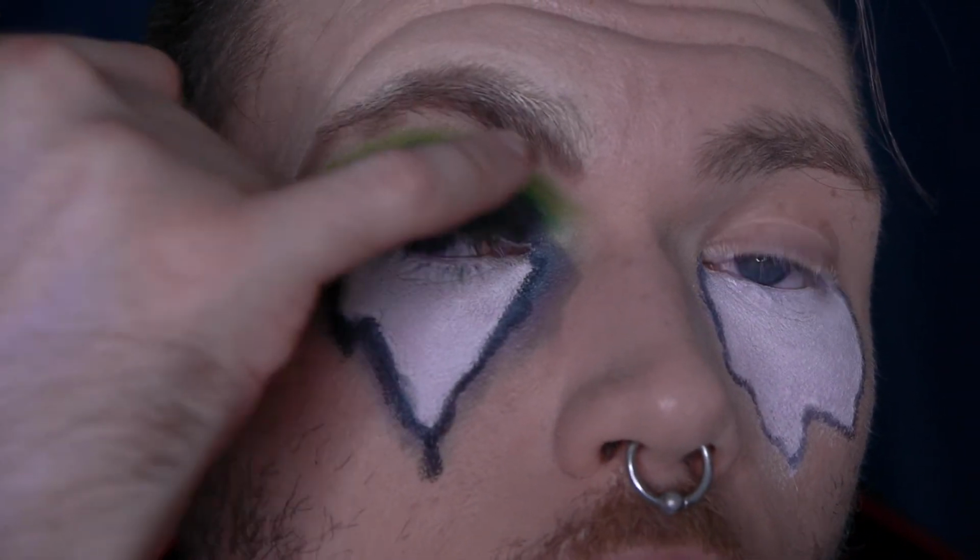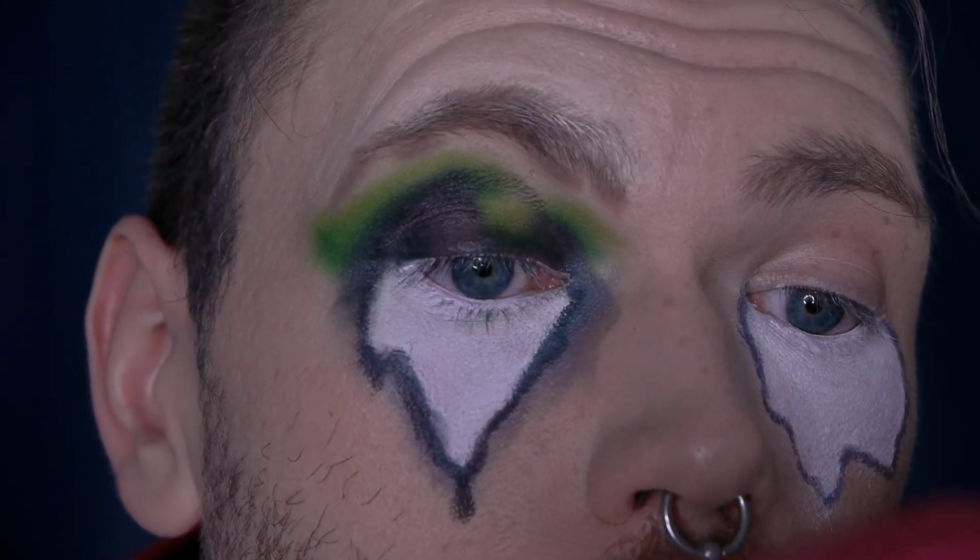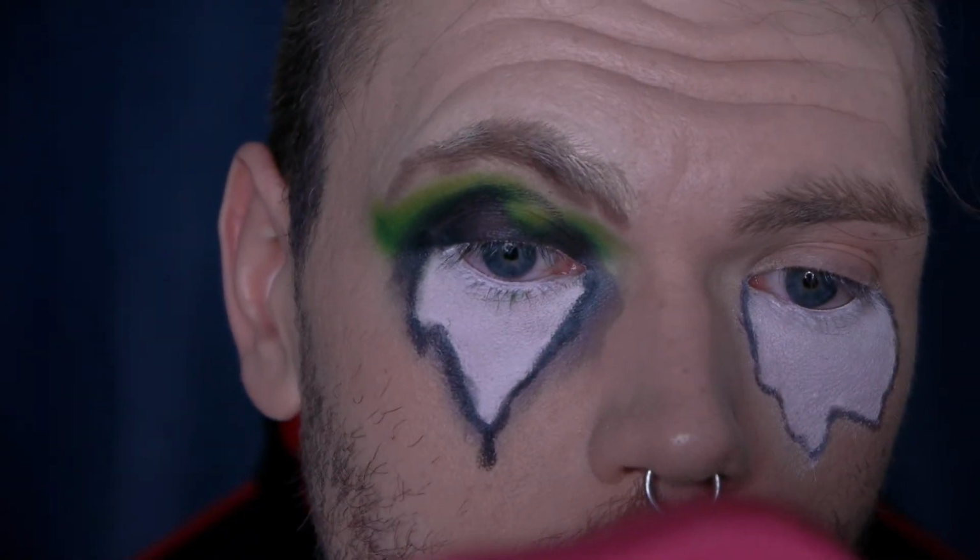And as we can see right here, ladies and gentlemen, the woes of having ultra hooded eyes, but honestly, for a look like this, I don't really think it matters. I'm going to make a little blue down here so it looks like my eyes are going with it. I'm going to be using a black liquid liner, and I'm going to try to find where my eye is, my iris. This is hard to look at the camera and do at the same time.